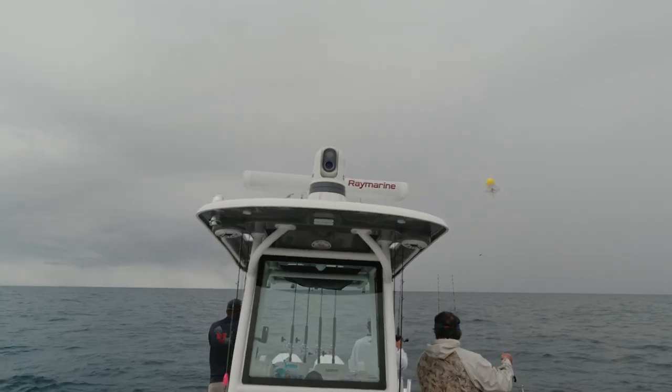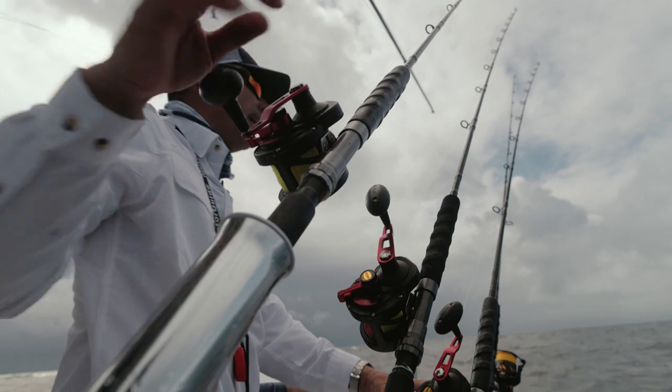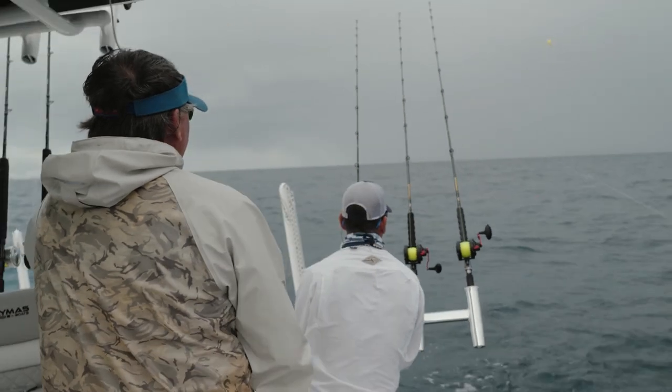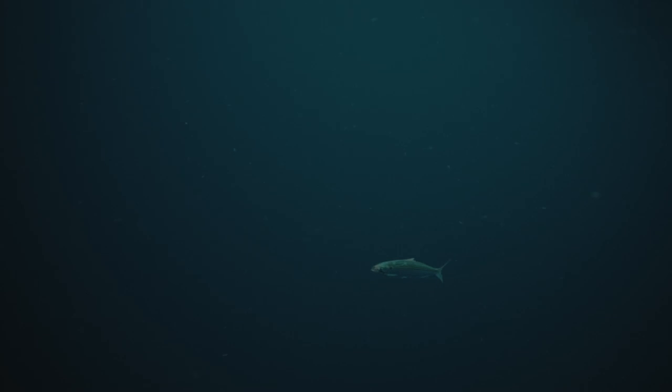So I try to keep the corks about at the horizon, somewhere close to there. At the horizon? Yeah, close to the horizon. And what that does is gives you enough elevation that the bait's close enough to the surface you might be able to see the fish that's chasing it, but allows the bait enough mobility to look natural in the water, you know?